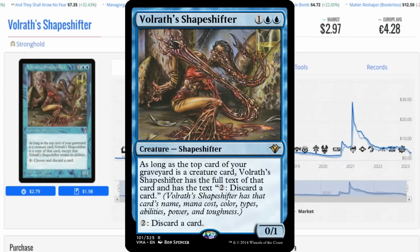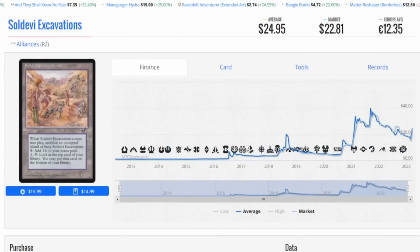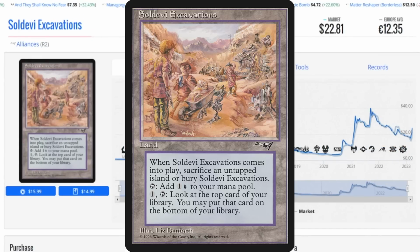But you know what? Enough. We got to move things on. We have to jump down. We've got 2 cards left to expose to the world about how crazy things are. And yep, the number 2 card is Soldevi Excavations. It almost took the top spot, guys.